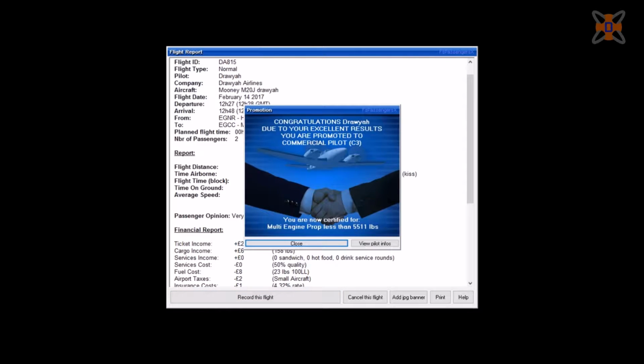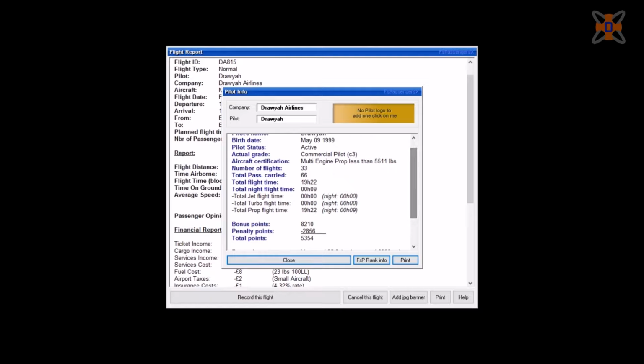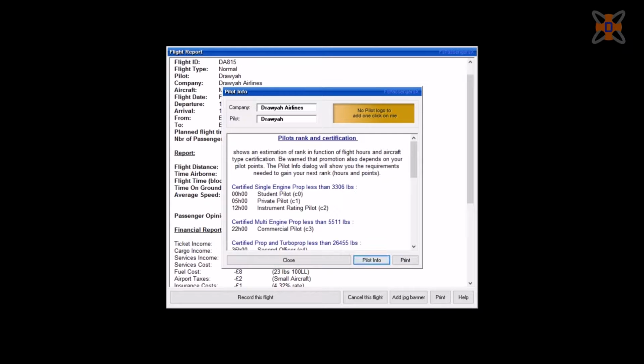Congratulations! Yeah, C3. So we are now rated for multi-engine prop, £5,511. Now, some aircraft we can get to C3, but we're not going to. Like I said, we're going to save up, go for the Draco a bit later on. If we go for pilot info, how is that? 19 hours 22. Oh, right, because we got enough points, isn't it?